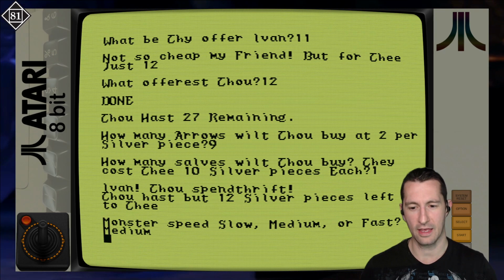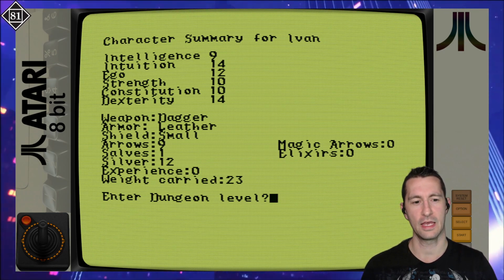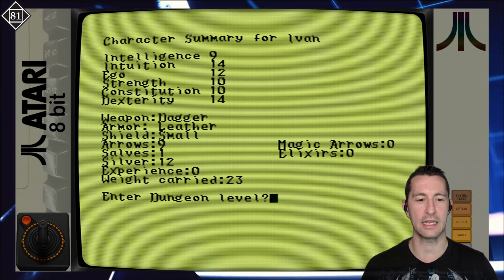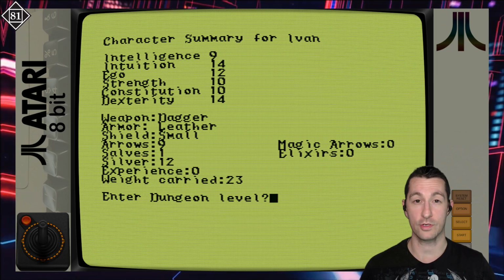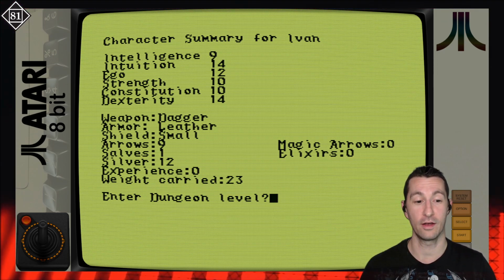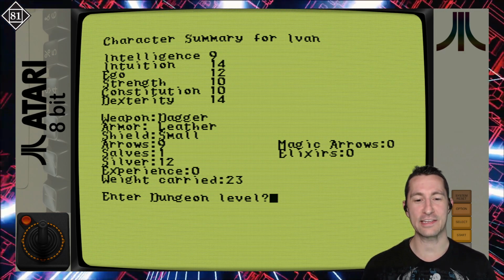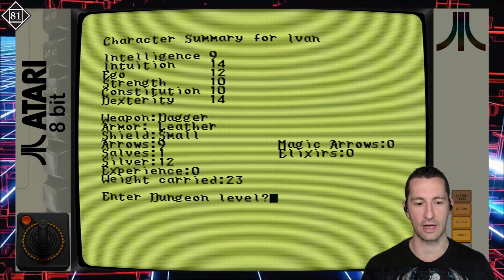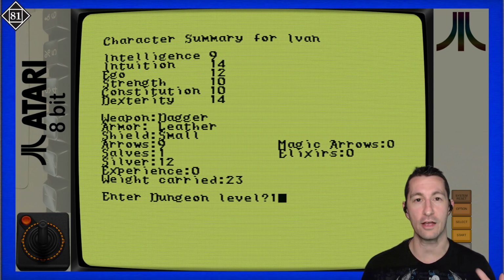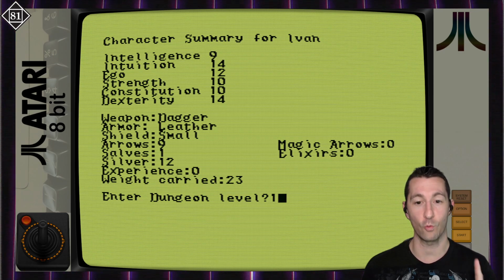I'm going to go with medium, because I believe when we did it on the other systems, the monsters moved so fast they just killed us off. All right, so here's where the interesting part is. On the channel, when we played this before, and it said enter dungeon level, when I had played the original Dunjonquest, I thought it was asking a yes or no question. Enter the dungeon level? Well, yes. And I said yes, and then the game broke. It turns out it's asking what level you want to enter the dungeon. So I say we enter dungeon 1, because this is the first game, Temple of Apshai. If we had Hellfire Warrior, the sequel, then we would start, I think, at level 4. So we enter dungeon level 1.